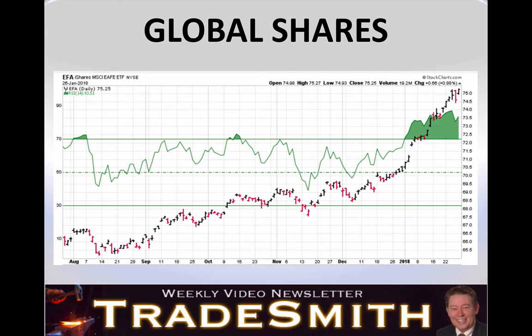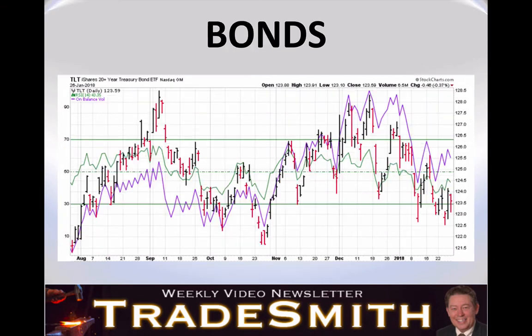I got so excited about the U.S. stock market, but nonetheless, foreign stocks, particularly emerging markets, as the dollar comes under pressure, that causes emerging markets to do well. And so that's in particular the place I'd like to focus on.